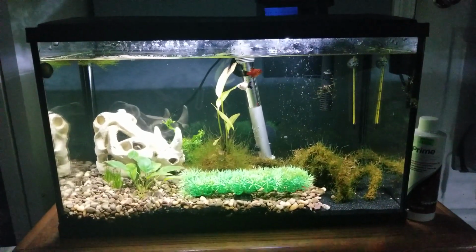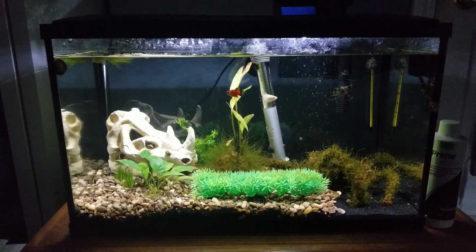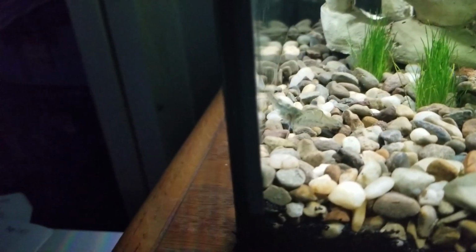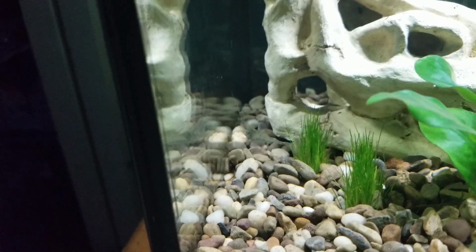So having live plants will help filter your tank a little bit and make the water just a little bit healthier for your fish. Number 3 would be bottom feeders. My personal favorite are ghost shrimp. They are super cheap. They're like 30-40 cents each.